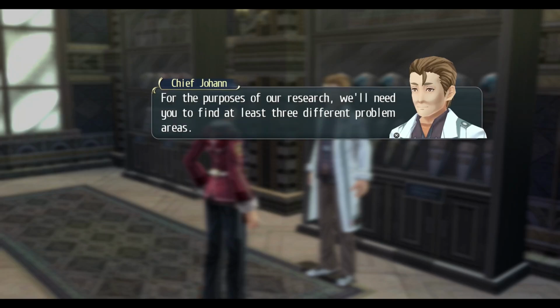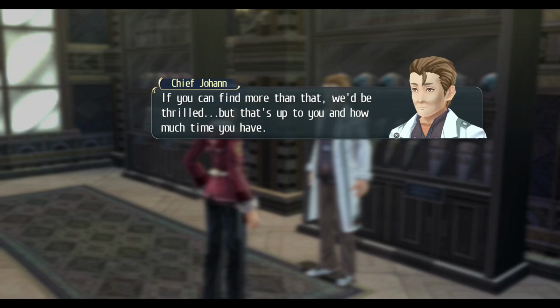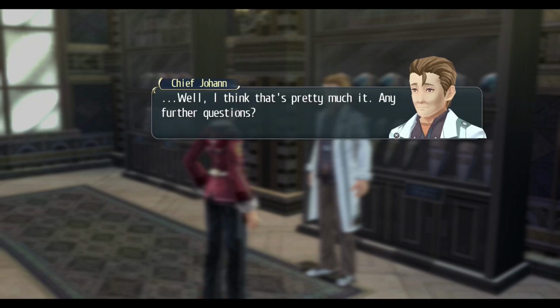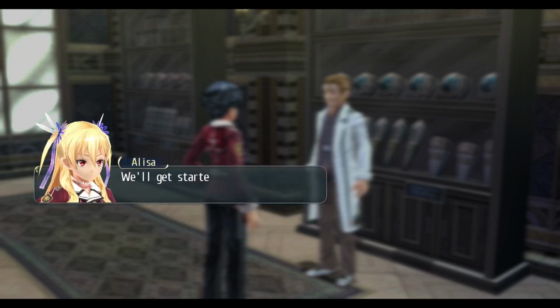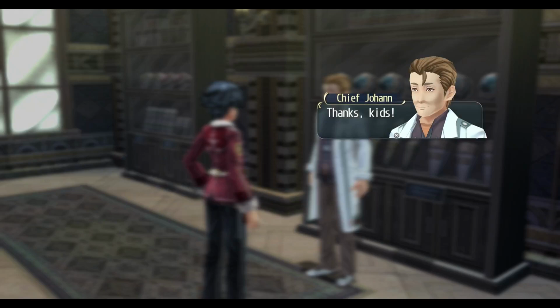For the purposes of our research, we'll need you to find at least 3 different problem areas. If you could find more than that, we'd be thrilled, but that's up to you and how much time you have. Well, I think that's pretty much it. Any further questions? No, I think that's everything we need to get started. Thank you for breaking everything down for us. We'll get started right away, Chief. Thanks, kids.